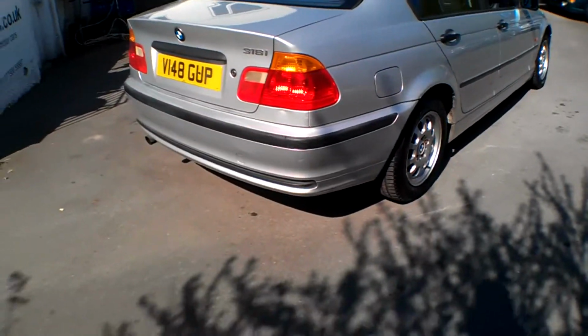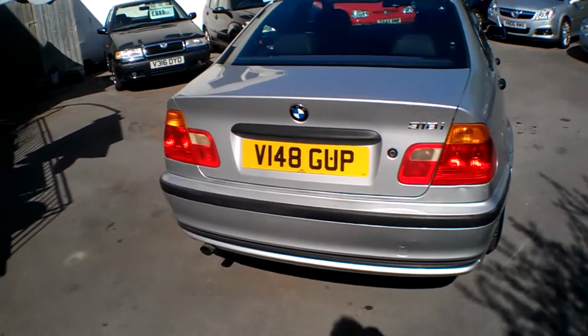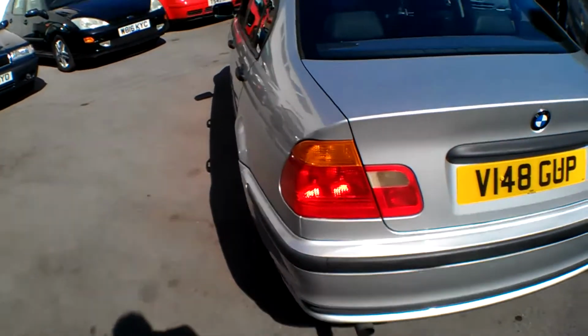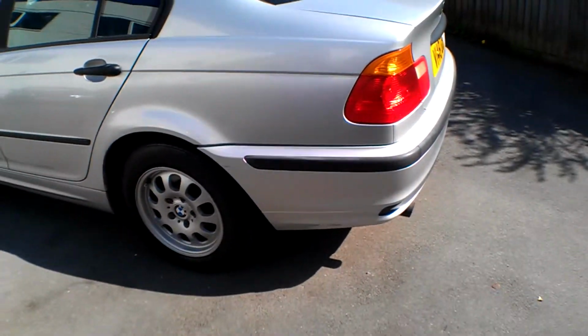It is showing as taxed as well till the end of the 9th month, although we don't have the tax disc, but it's currently showing on the DVLA as being licensed and taxed. But we can tax it for you at the local post office, no trouble at all with that. And it's a pretty straight car, actually.